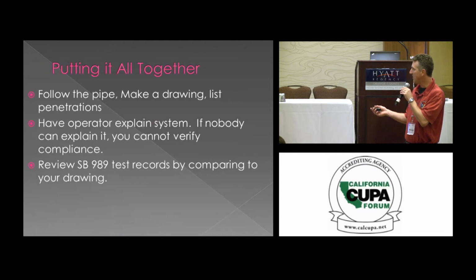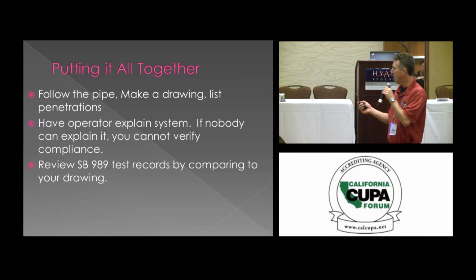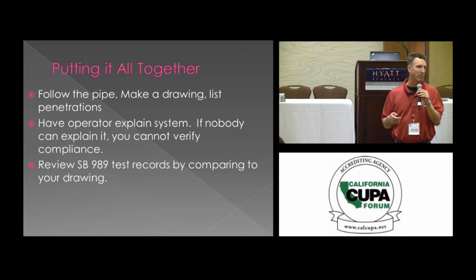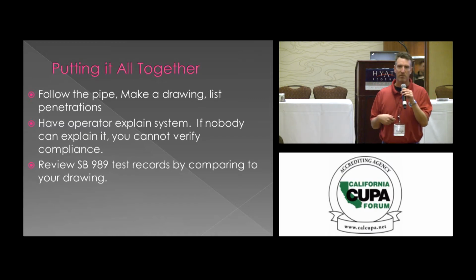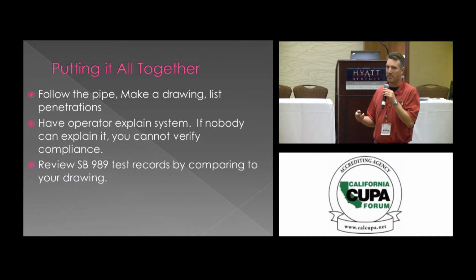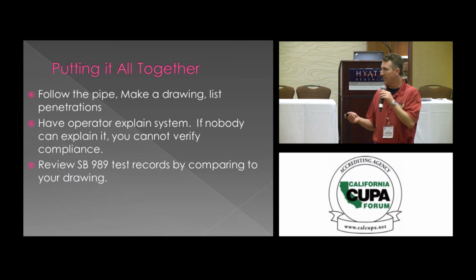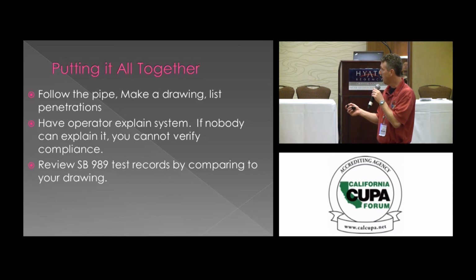So in this case, when you're putting it all together and trying to figure out how it works, follow the pipe, make the drawing, list the penetrations, but really you need someone to explain the system. And we couldn't do it without them. I have 9 hospitals in my route, and it gets a little weird, but nothing like this. When you see something weird like this, and the SB99 tests, you can't tell what the tests go to. I don't see any way to review it unless you get that information.